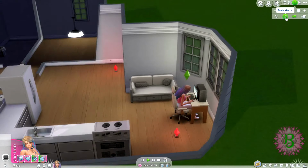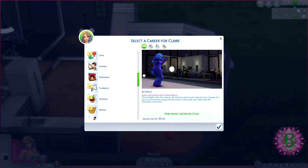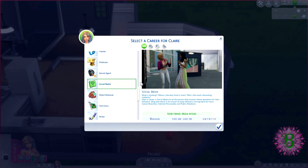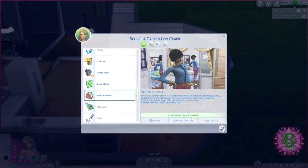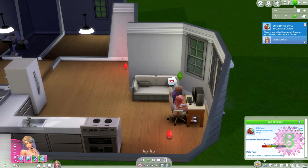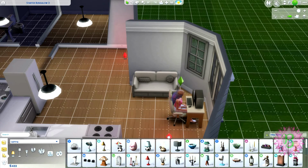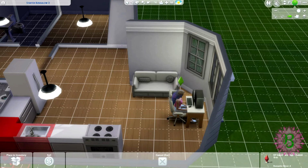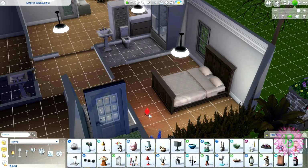And I will put those in the inventory because I don't need them out all the time. Right, so we can only do work from home jobs. I think we're going to have her do the social media. I never did the style influencer, so let's do that. Alright, we'll have her do that. And then we are going to put these away until we have to have another baby, which will be promptly after this one.